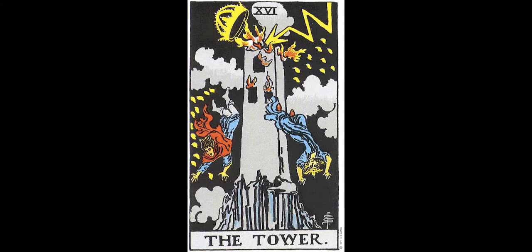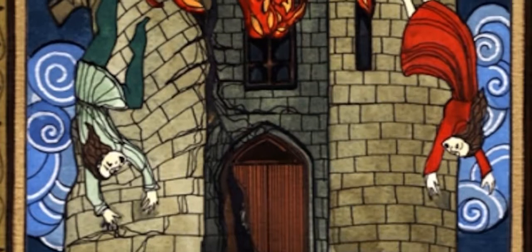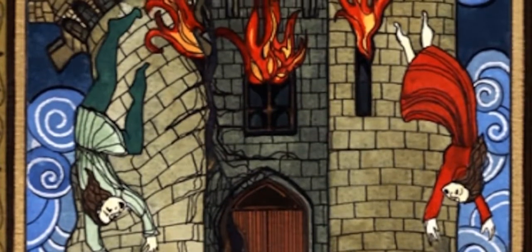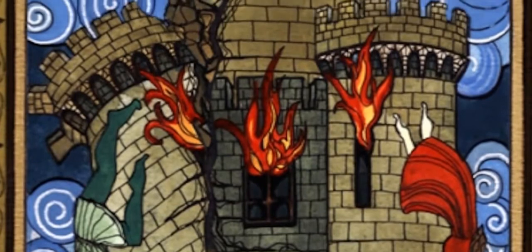This image on the folded $1 bills holds the same symbolism as the Tower Tarot card. Tarot cards are not only used in fortune-telling, they also each hold specific qualities and can be charged according to those qualities. The tarot is a pictorial representation of forces of nature as conceived by the ancients according to a conventional symbolism. The Tower Tarot card not only reflects the tragedy of 9/11 through its imagery.